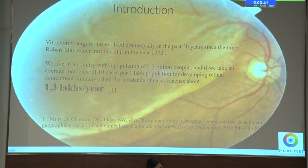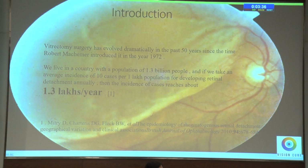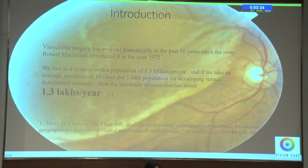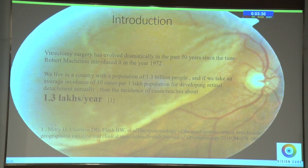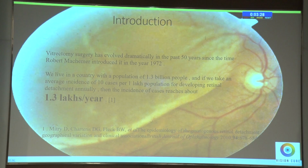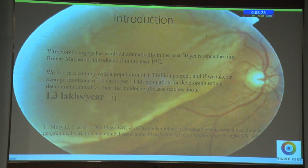Vitrectomy surgery has evolved dramatically over the past 50 years, since the time Robert Machemer introduced it in the year 1972. We live in a country with a population of 1.3 billion people, and going by the studies, we have an average incidence of about 1.3 lakh cases of retinal detachment happening every year.